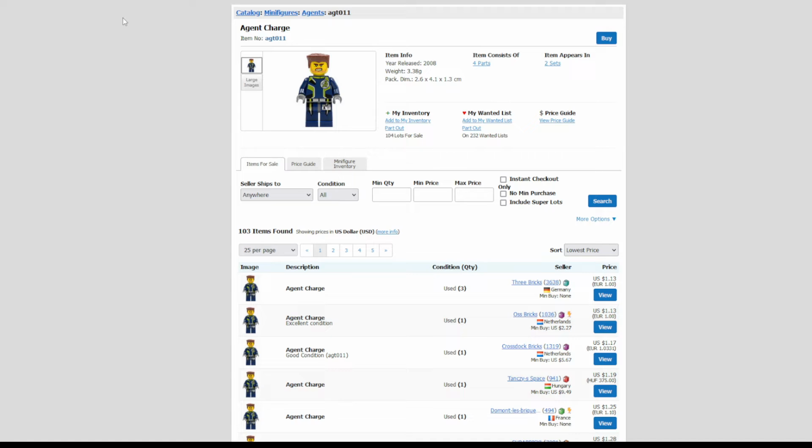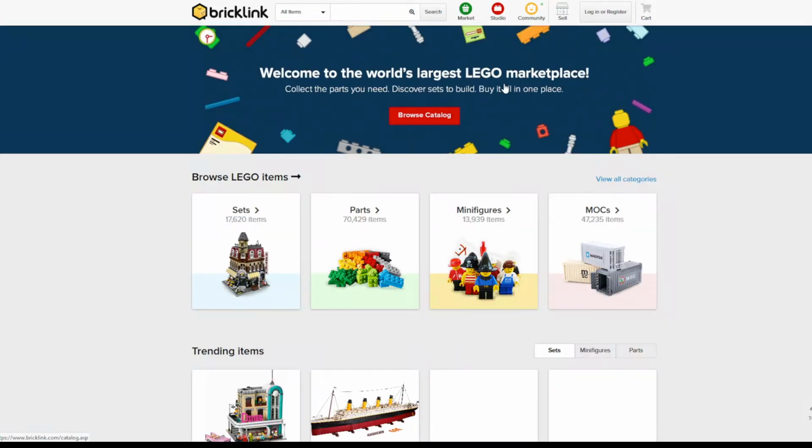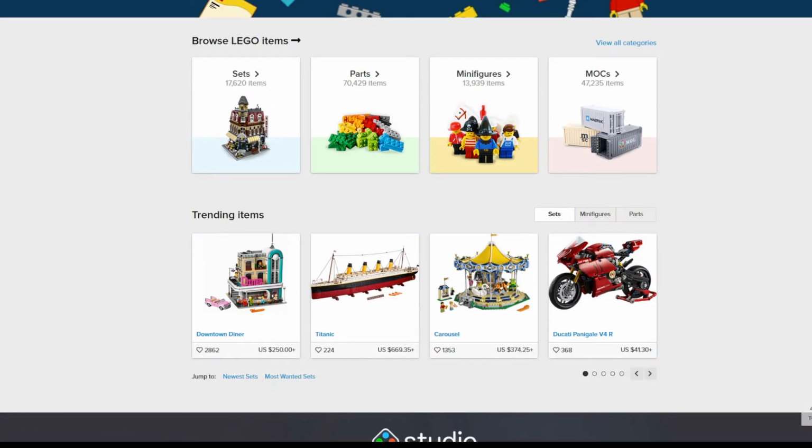And don't forget to take out the fees and the shipping. So something like this would ship for less than $1, but you're not going to make much after the fees, maybe 25 cents, let's say. So that's a good indicator to at least see what it's worth, as well as list your Legos for sale.